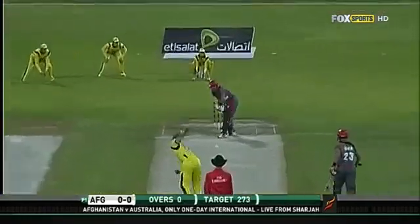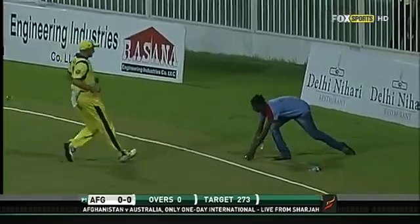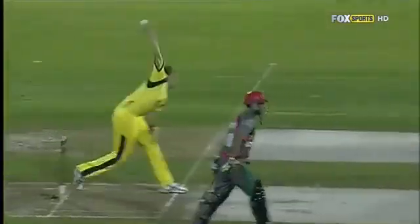Here's Pattinson. And that's going to run away. Is it going to get to the boundary? Hasn't gone for 6, but it has gone for 4. Yeah, the nice new crisp ball and a good start for Afghanistan, very positive, with the boundary on the on side.